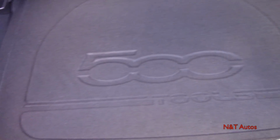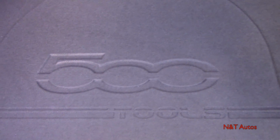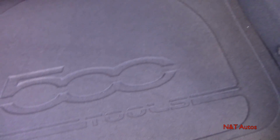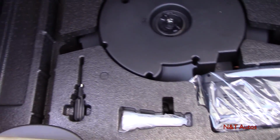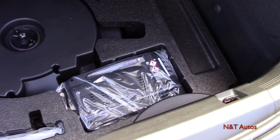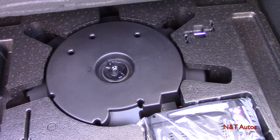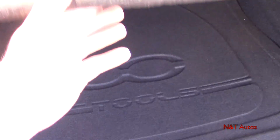If you lift this up, you actually have some hidden storage. So it gives you an extra, I don't know, I'd say 4 inches of depth in the trunk if you lift this up. And then you can also see that this says 500 tools. If you lift this up, you have all of your tools. So a little screwdriver, the filler neck for the gas tank, and your air compressor for the tires. And it also has the subwoofer for the Beats audio system. So pretty neat little cargo solution there to get a little bit more cargo space out of an otherwise smaller car.